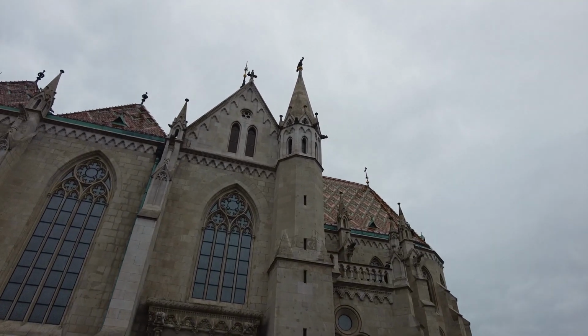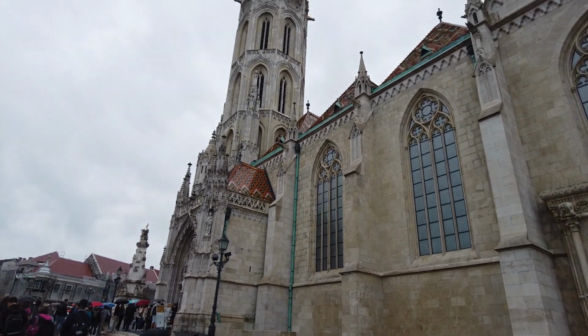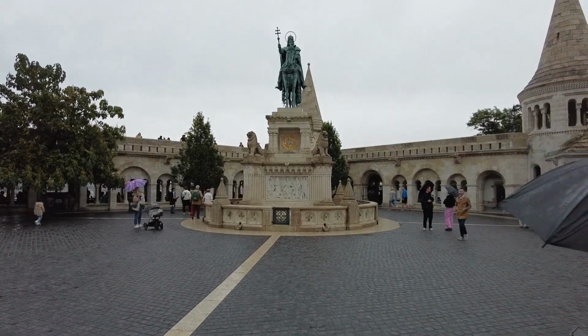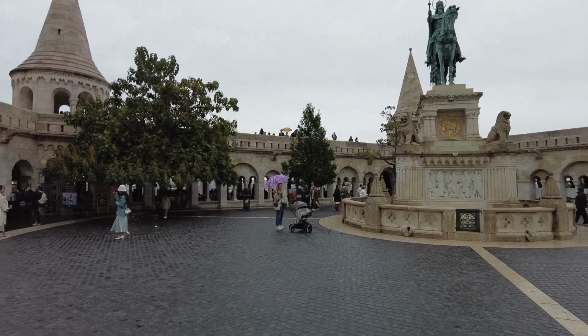The building was transformed into a mosque during the Turkish reign. Matthias Church was brought back to its original majesty thanks to its restoration in the 19th century. The roof is covered with the famous Zsolnay ceramic tiles, giving an extra touch of charm to the whole structure.